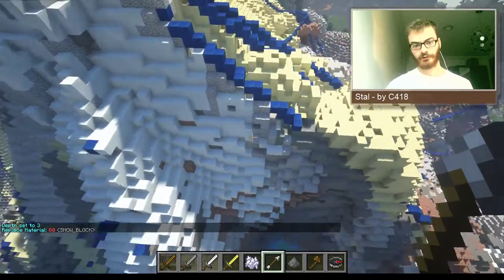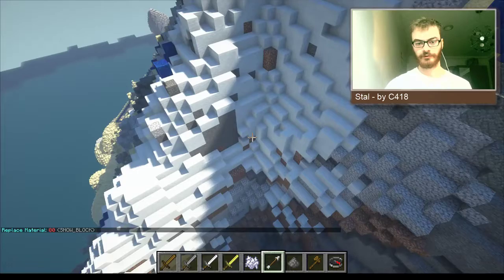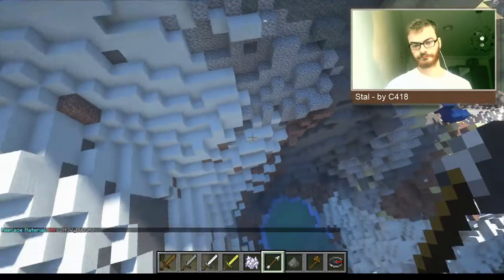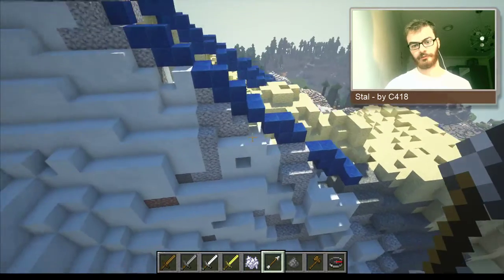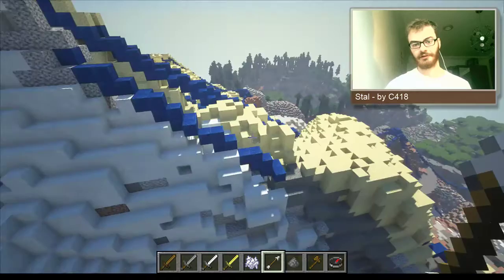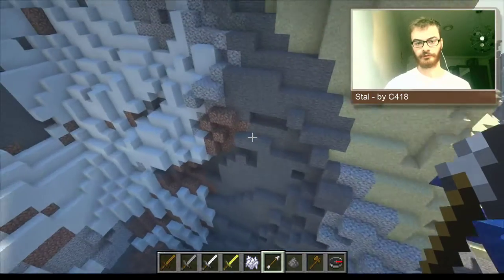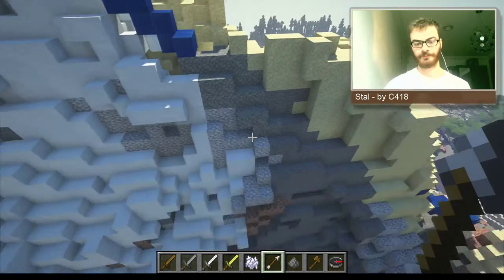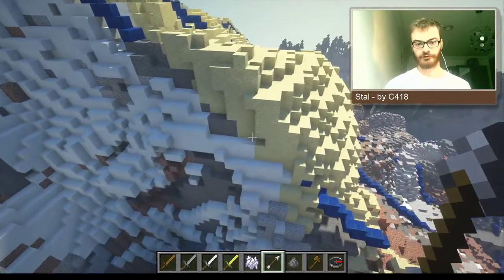I think I want to almost have actually an ice river here. Like a glacier dripping down into the ice, maybe an ice waterfall could be cool. I understand that there's a very large problem just there with the top of this mountain, so we will be dealing with that at some point. But at the moment, I'm just trying to get a feel for what this is all going to look like.